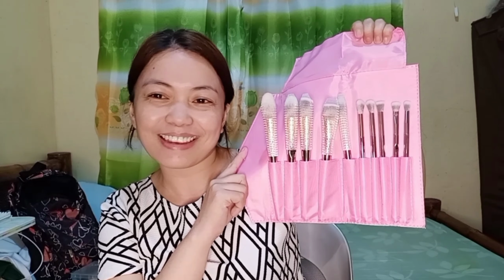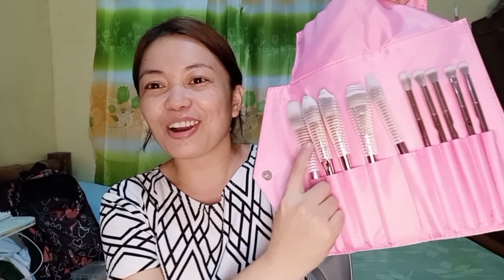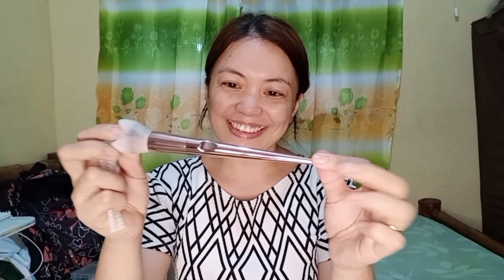And also I'll be using these babies. Yes. So ang gaganda niya, guys, and tingnan niyo, naka-cover pa siya. Ganyan ko siya kamahal. Yeah! Ito yung mga brushes na nabili ko and tingnan nyo, so soft and then ang ganda ng color niya. So this is rose gold.